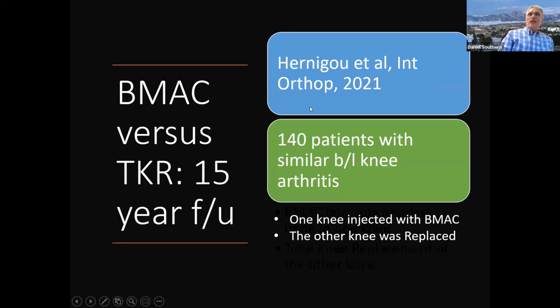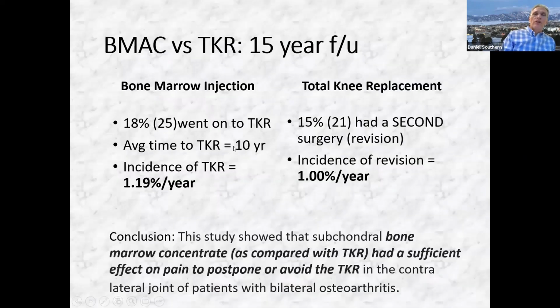Same author, took 140 patients. Again, patients with arthritis in both knees of the same grade. What he did was, in one knee, he injected stem cells. The other knee was surgically replaced. He followed them for between 10 and 20 years, an average 15-year follow-up. He started this in 2005. And here are the results.